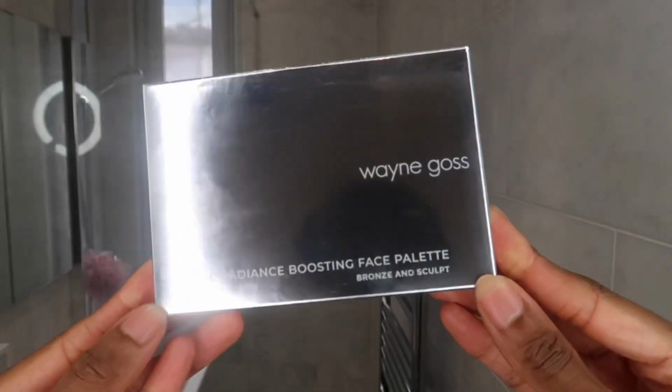Features a luminous bronze shade with a satin skin-like sheen, no visible glitter or sparkle, and a sculpt shade with a natural matte finish. Apply the bronze shade wherever the sun naturally hits your skin, like the tops of cheekbones, forehead, nose, and decolletage. Use the sculpt shade to contour and sculpt underneath cheekbones, along the side of the nose, eye socket, and jawline. I'm going to show you guys the packaging, and I'm just going to get into the video.